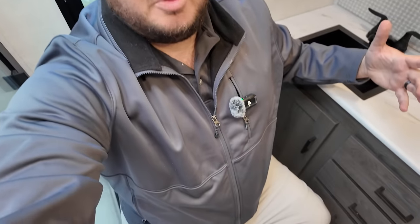But so I'm 6 foot, 300 pounds. So, you know, most of these bathrooms get a little bit tight for me here in the RVs. And this one is definitely suitable for my size for sure.